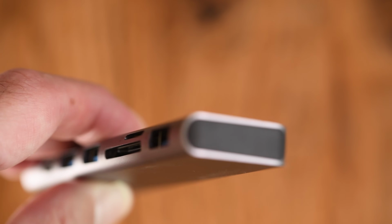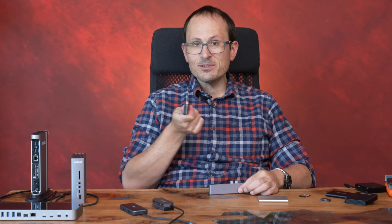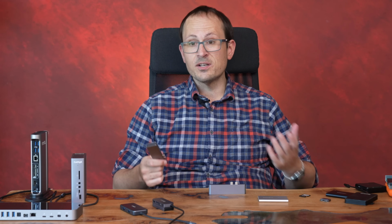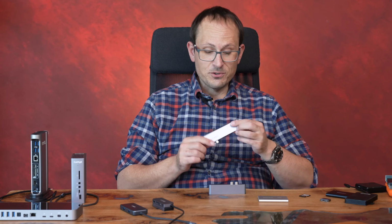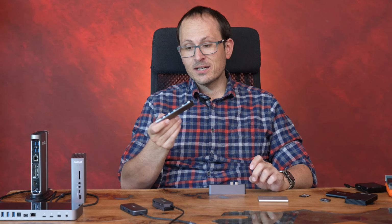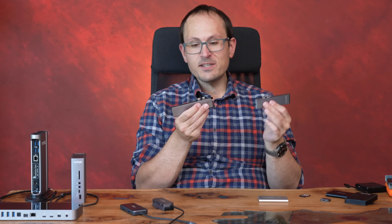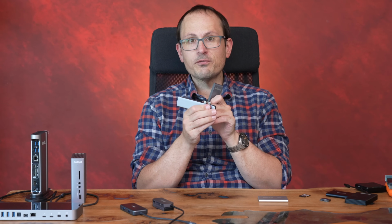So, whilst the other one was tested running an external display, this one is ever so slightly faster, but it wasn't running a display and you don't have that option. So you need to compare what ports you're actually going to need. If you don't need Ethernet and HDMI, this thing is an absolute bargain and it's blisteringly fast. But as I said, both of these are flush mounted to your computer and they require both of the ports.